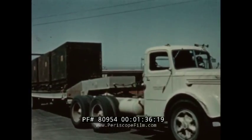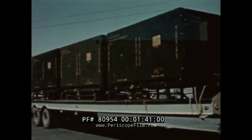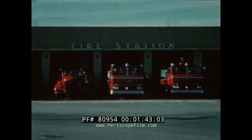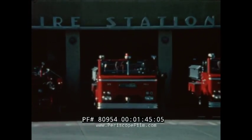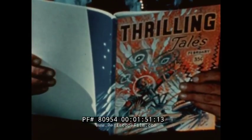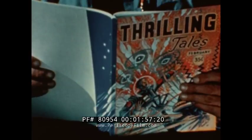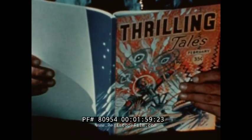Exactly what hazard is involved in this movement of atomic weapons throughout America? What problems might it present to the firemen in your community? False and misleading stories in scare magazines and other publications may have created a certain amount of fear. The fear of a local atomic blast, the fear of exposure to radiation.